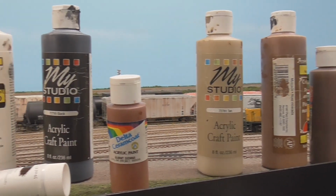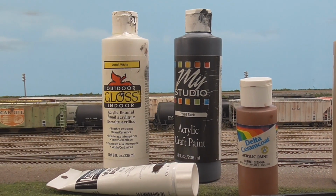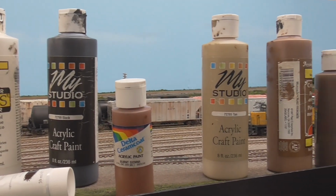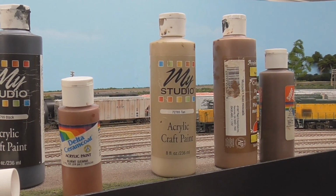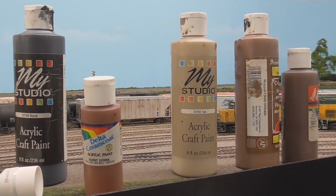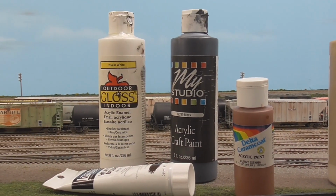The important thing on weathering is layering, and then a light dull coat over the top of the finished product to help hold these acrylic paints on. I don't like using chalks because once you dull coat it, it becomes transparent. You can't even see it. So I never use chalks. I've tried them before. I don't care for them.